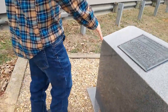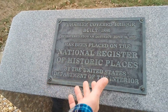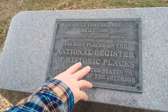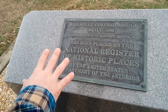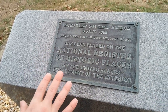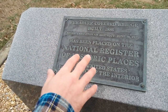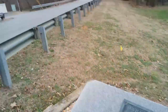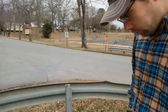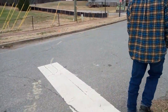Euharlee Covered Bridge. So this is the actual plaque that states that this was registered through the historical places. It was registered in the Etowah District 30th, 1975. So that's pretty nifty. Yeah. Holds a lot of history. It really does.